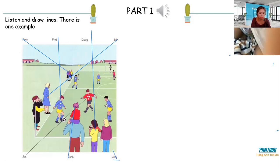1. Jim's mother is there. She's watching him. What's her name? Jill. There she is, the woman with glasses. Is she wearing a blue coat? Yes.